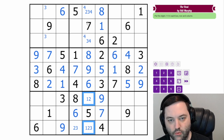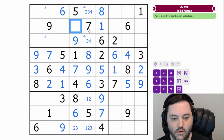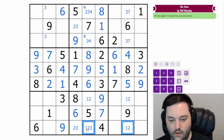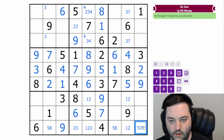And actually, we could have ruled 1 out of these cells. It's down here. We still need a 9 in the box. This is 2 or 3. Alright, this column, we still need a 1 and a 2. There's 1 and 2 here. And then these are 3 and 7. Now I have a 1, 2, 3 triple here. So these are 5, 7, and 8. No, it's not 7, that's not either.